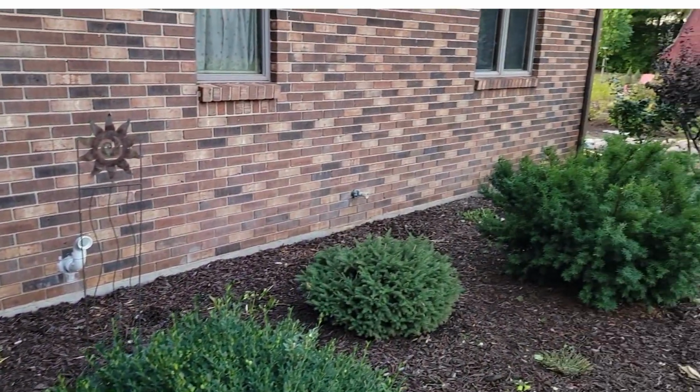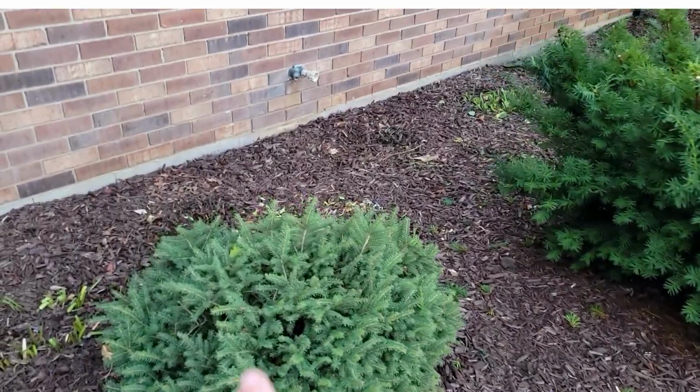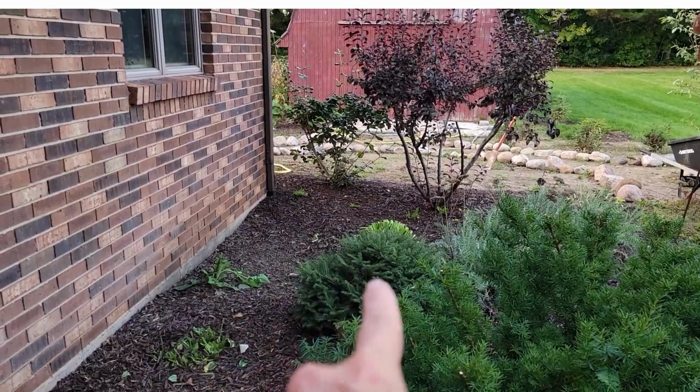Got the whole back area cleared. The hostas are gone. All that's left is my boxwood. I do have a mint right here. And then this is my bird's nest spruce. I have another bird's nest spruce, and you can see the remains of my hostas.